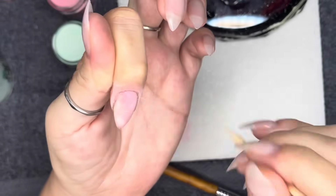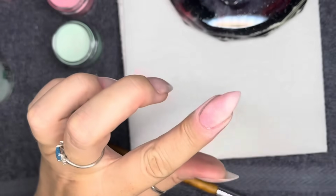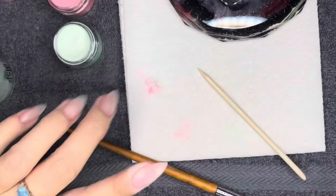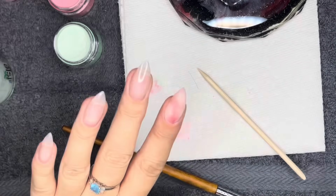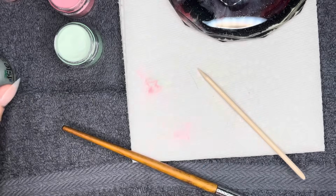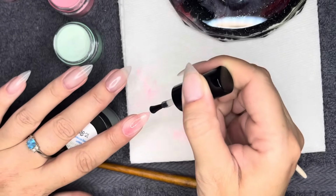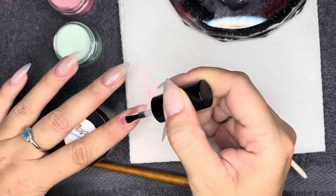So I'm only going to show you one nail because I'm doing the same exact thing on all 5 nails, all 10 really. So I'm going to show you one. It is a little bit of a time-consuming process if you're ombreing, or this kind of technique, on all of your nails. It is going to take a little bit of time, especially with gel liquids, because you do want to flash cure and then full cure and all that stuff. But it was so worth it. The payoff was just beautiful. And if you wanted to do just one nail, like as an accent nail, you absolutely could.